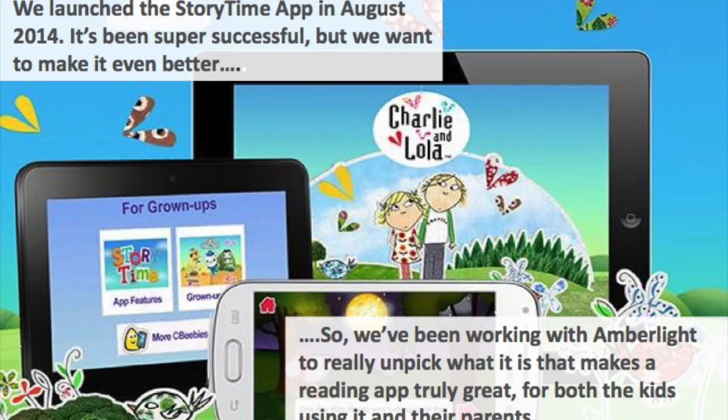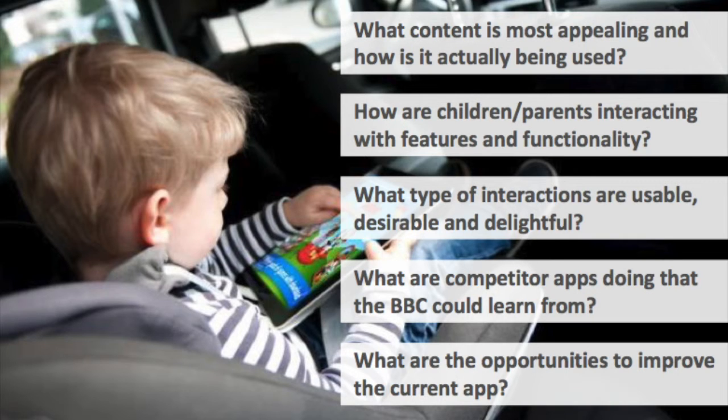In terms of what we're really keen to find out, obviously we wanted to know which content was most appealing to the children and the parents as well, so what would parents recommend their children to read. We also wanted to know how they were actually interacting with the features and functionality of the apps they were using, what worked well, what didn't. We wanted to know which of those interactions were most delightful to the children, what would keep it engaging and entertaining for them. Is there anything we can learn from the competition, so the landscape as a whole, what's everyone else doing, what can we learn from them? And what opportunities are there for us to improve our current app as well?